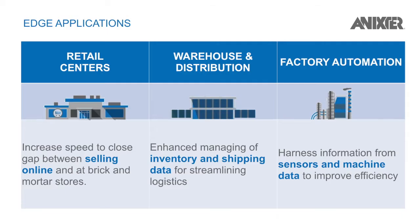So lots of drivers driving what's occurring here in the edge space. Smart cities was mentioned earlier, and that really brings that cell tower, the carrier, and all that backhaul network into play.